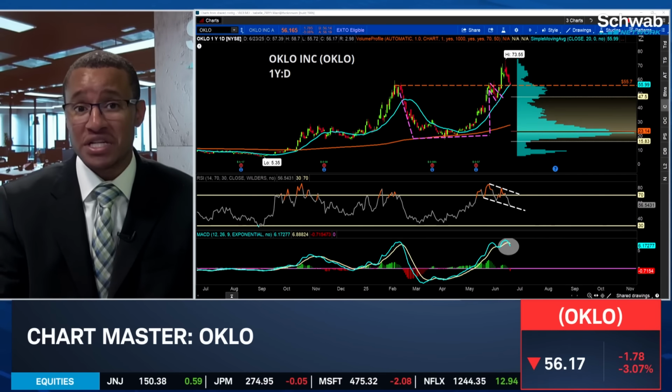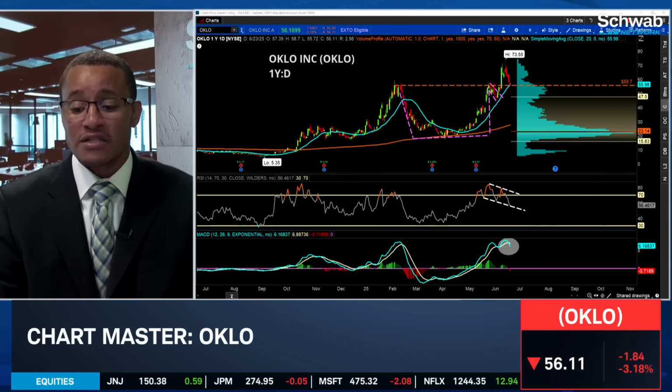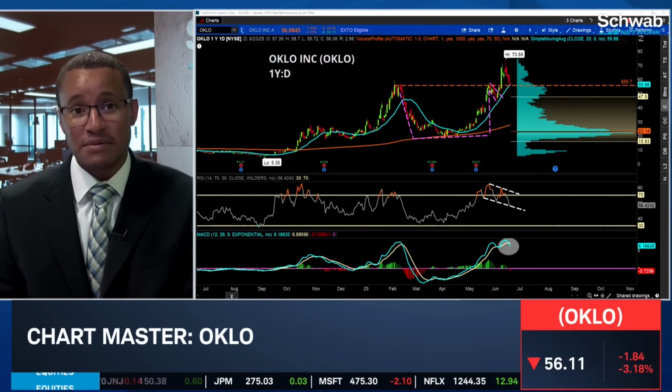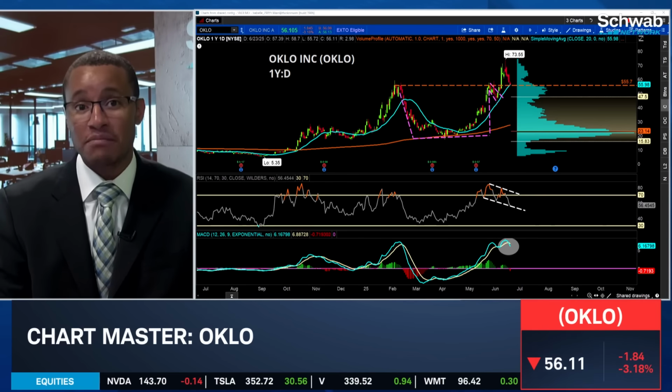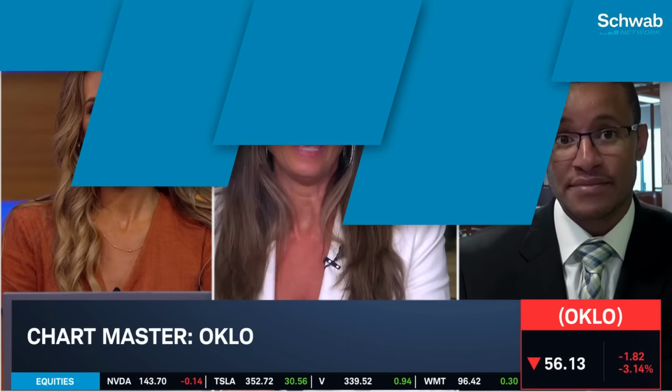MACD in a bearish formation, even though it's still above the zero line, you do have that 12 EMA below that 26 EMA here. So several of the oscillators are showing maybe a little bit of a bearish sentiment for the name, but you have to have that confirmed by a substantial break of the support level. We have not seen that quite yet. Okay. Thank you for that.